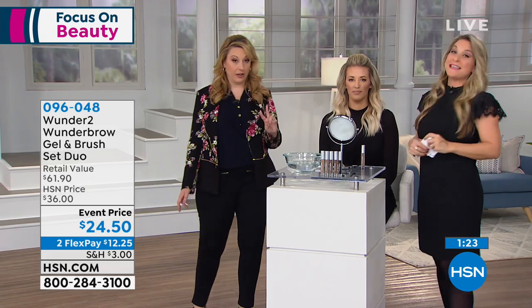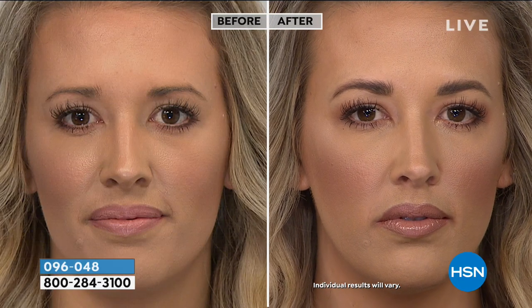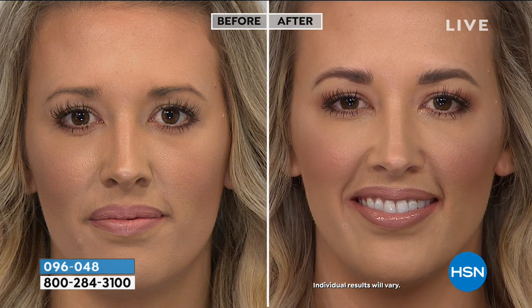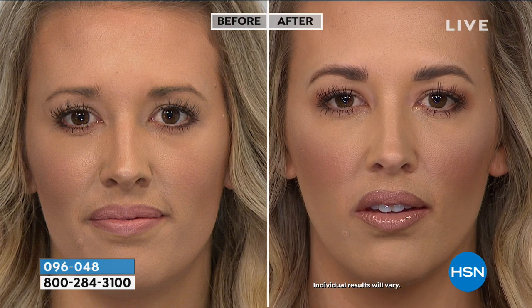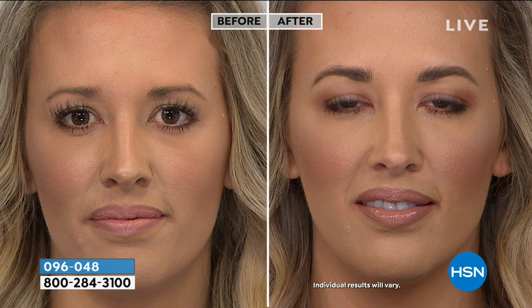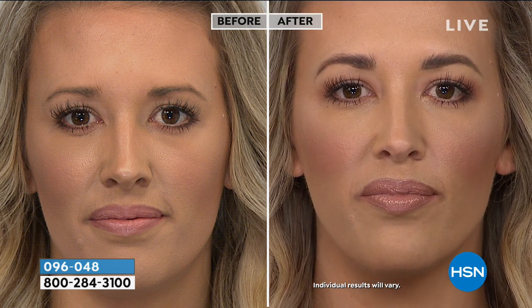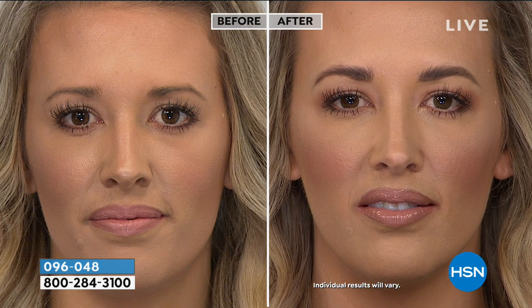And you're getting two of them. Yes. You're getting a big configuration. So you're getting two full-size Wonder Brows. You're getting two of the tools and also two of the spoolies. And the tool has an angle brush on one side and a spoolie on the other. And we're just making it as easy as possible. Because I will tell you, the makeup artists put it on with the angle brush. And I think that happens so much because originally, it just came out with the wand. Right. And so Wonder Brow said, okay, we're figuring it's going to everybody, not just makeup artists now. Right. We're going to include the tool.